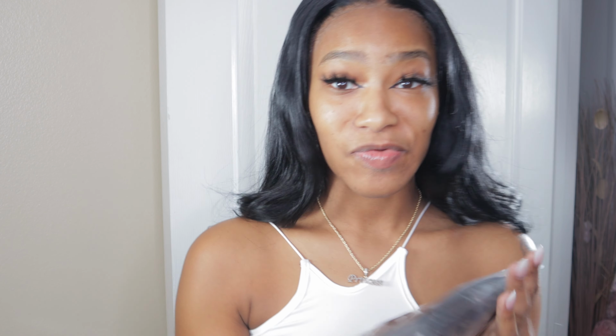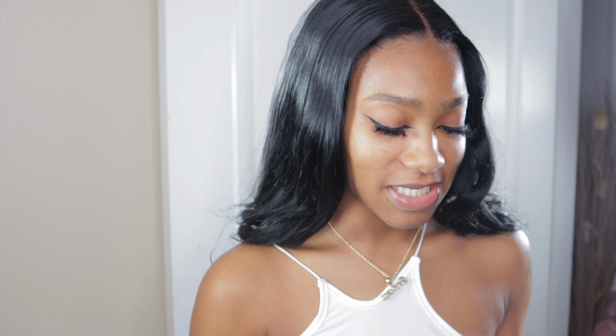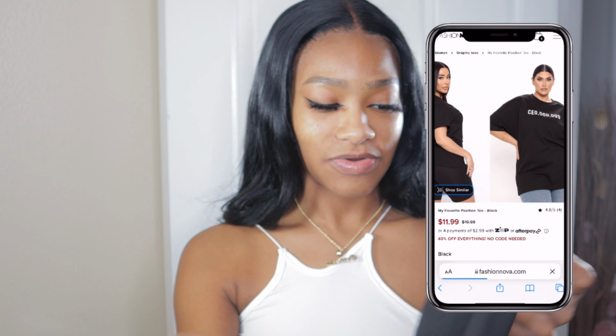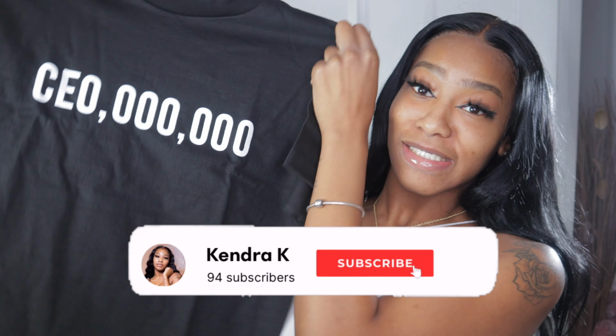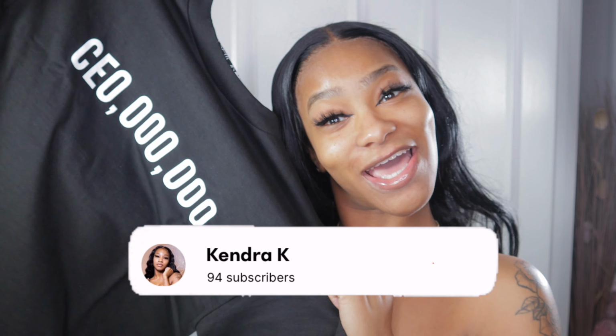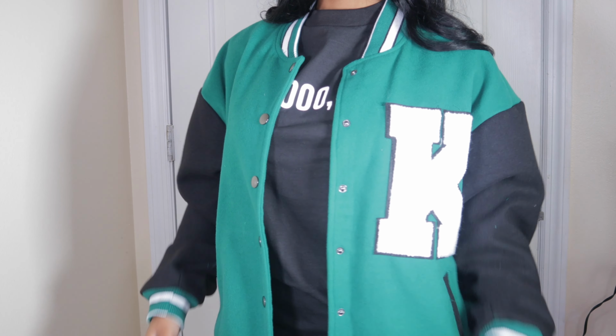So I have, what is this? This is the Favorite Position tee. My beauties know CEO life is definitely for me, so I love this graphic tee. I wanted to get a graphic tee because I'm going for a streetwear look, and it just says CEOOOO because that's what it's giving. So yes, I got this in a size small because I am petite.